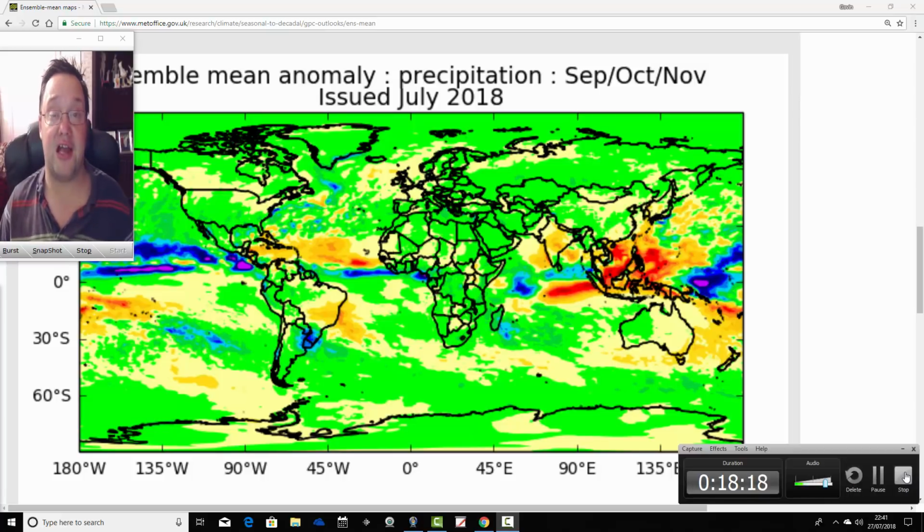Next month, we've got the third and final seasonal model roundup for the autumn of 2018. And on the 26th of August, we will release the GazWeathers.com autumn forecast. We'll put the seasonal models together with our analogs updates, and we'll try and come up with a forecast for you for the autumn.